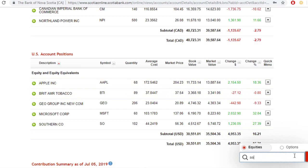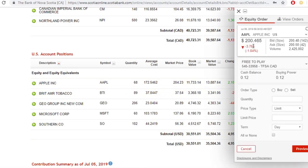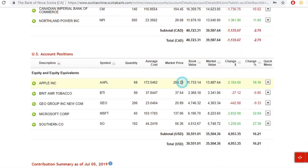What is AAPL Apple doing today? Apple is down $3 today. It's not doing as well, but I'm not planning on selling it today. I can mitigate out of this over the next year. I might sell it a month from now, 2 months from now. It could be 6 months from now. I honestly don't know. I'm just going to keep watching it.